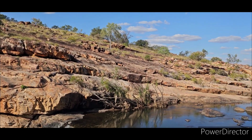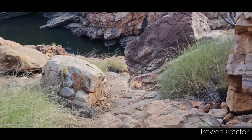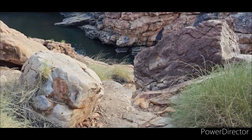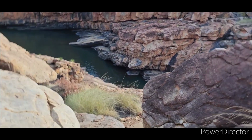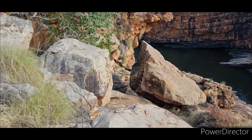Alright, might be time for a swim. So we've just come up the hill and now we're coming back down to go underneath the waterfall. I call it a class 5 walk. It's a bit of a rock scramble. Some big steps, but not too bad.